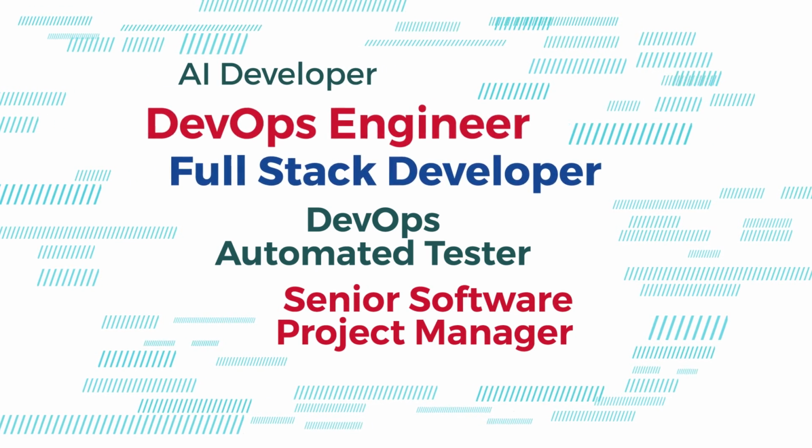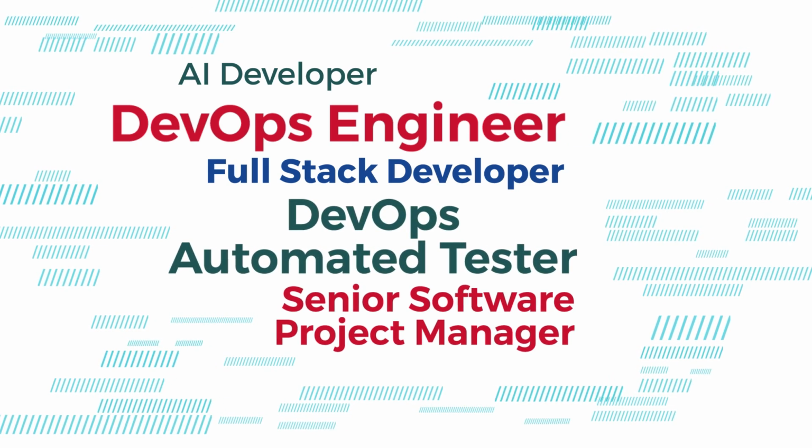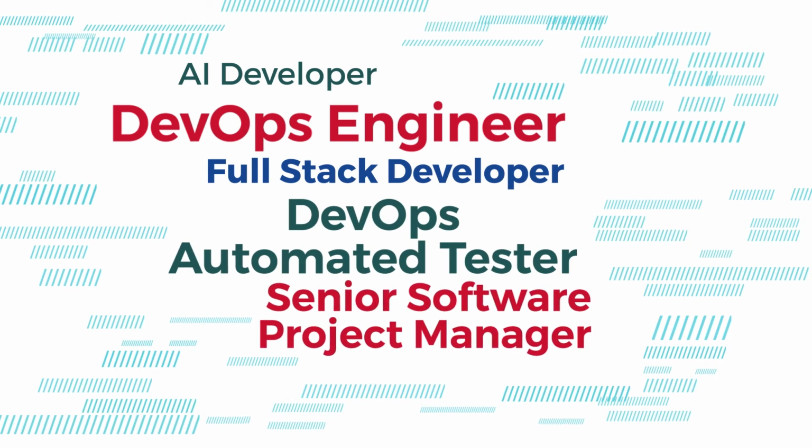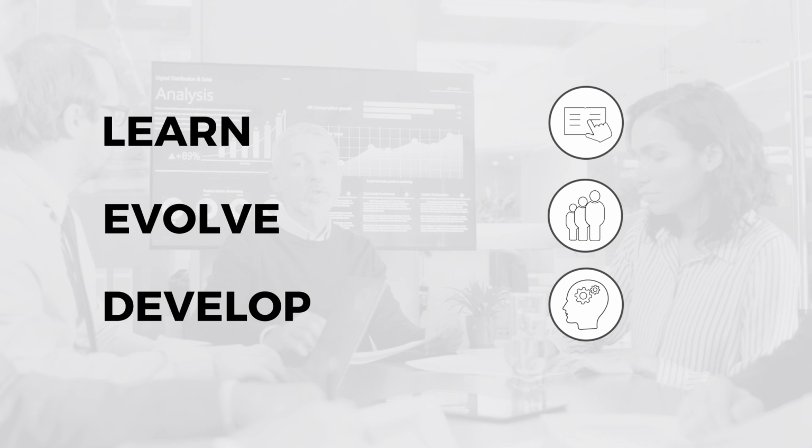Full-stack developers can move on to the DevOps engineer, DevOps automated tester, or senior software project manager journeys at their own pace, enabling employees to continually learn, evolve, and develop their skills.